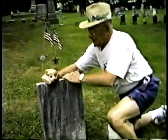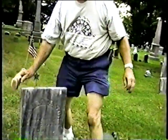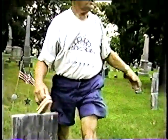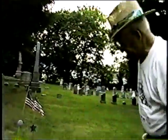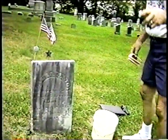Sometimes you dry brush and the result is you can read the stone. If you can read the stone and it doesn't have a lot of biological growth on it, leave it alone. Don't need to mess with it. I'm going to violate my first principle. I'm going to clean a little piece on the front so you can see.